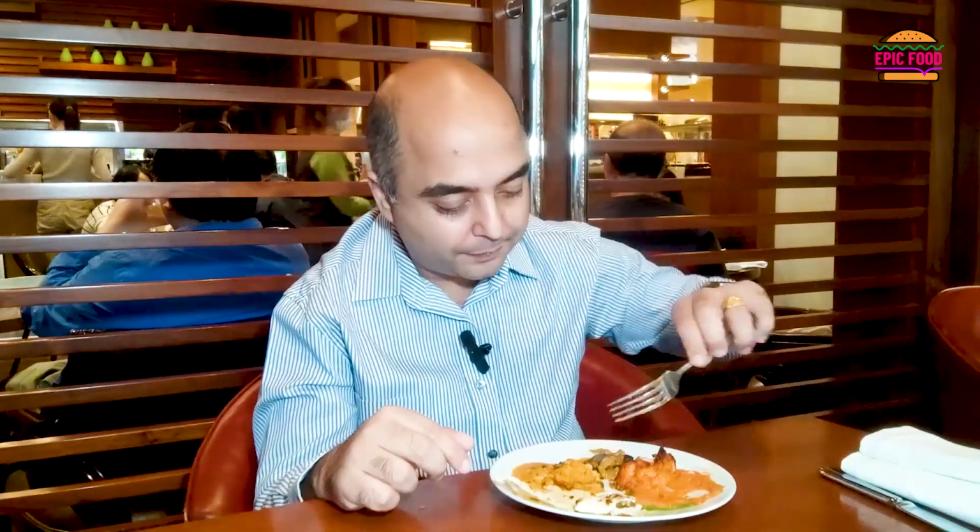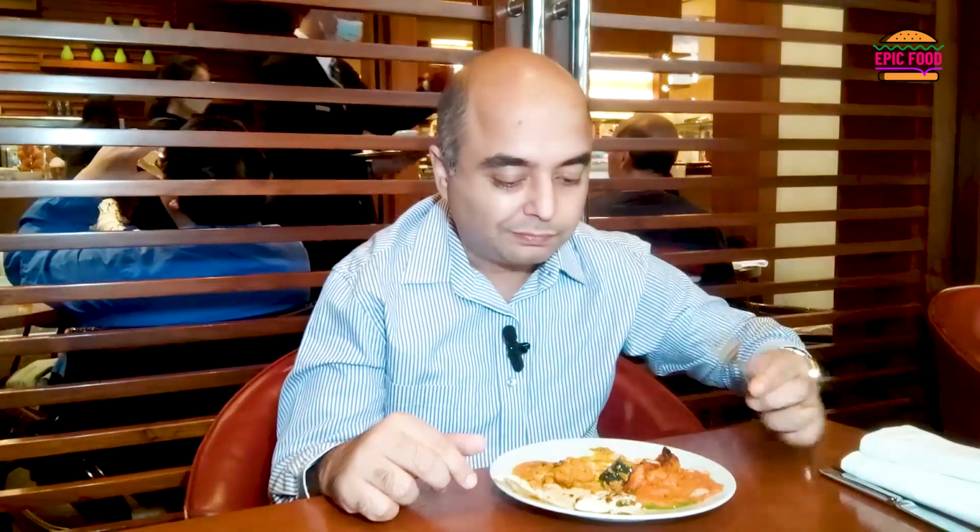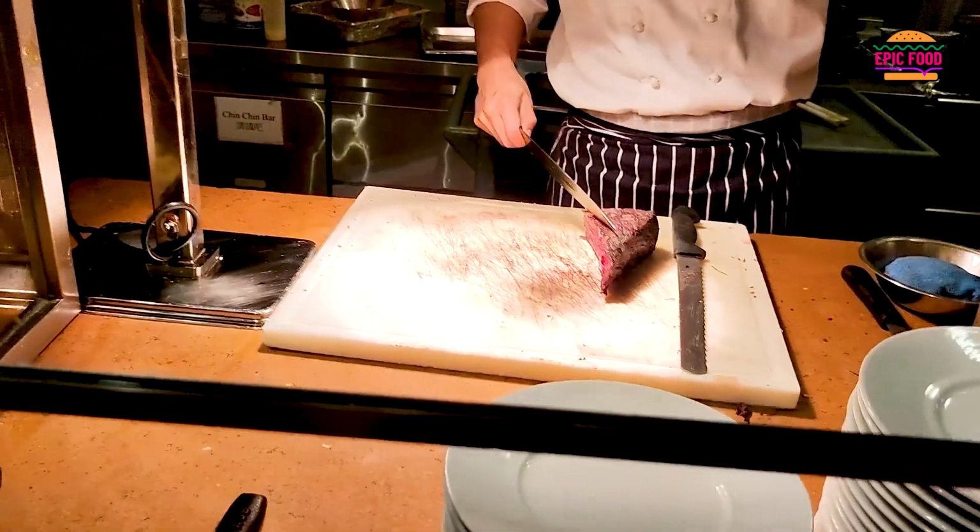We try the curry chicken stew. The curry chicken stew is a bit spicy and it's very good. Now we try the eggplant curry. The eggplant curry is good. With the Indian spices, little bit spicy and quite good and delicious. Now we try the Western section.